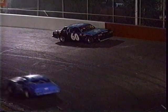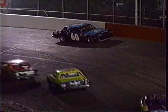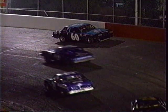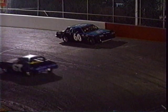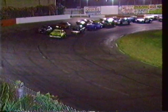Yellow flag flies on lap 22. We got stuff happening all over turn 1. What's going on down there, turn 1? Well, it looks like Stacy Medina spun the 60 car. Lamps are out. Looks like we're ready to blast off here for 3 laps to conclude this Ivy Benedict main event. Ivy Benedict Pure Stocks, that is.